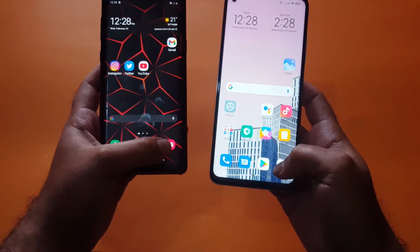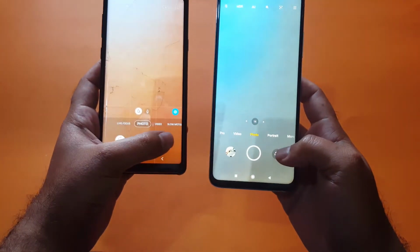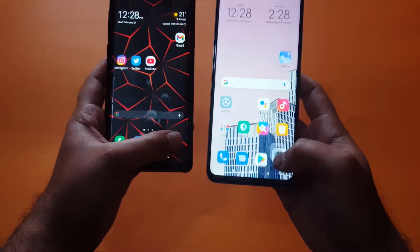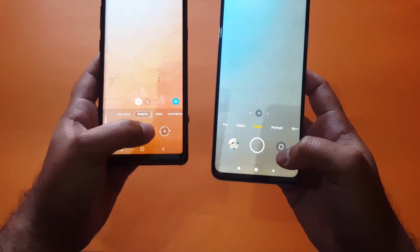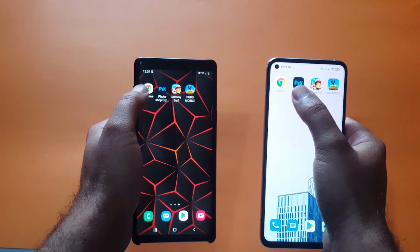Next we have the camera app. 3 2 1. It's faster on the Mi 10T here. We will check it again. 3 2 1. Yeah, it's quicker on the Mi 10T, whereas the Galaxy Note 9 has a slower application in the camera department. Next we have Chrome.